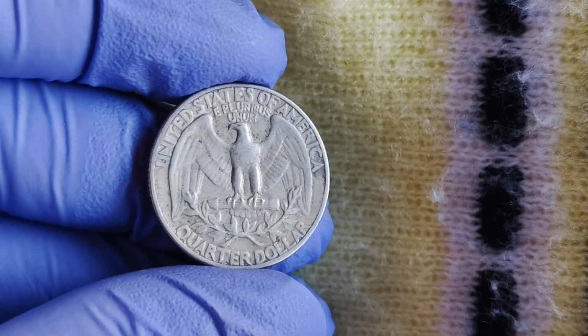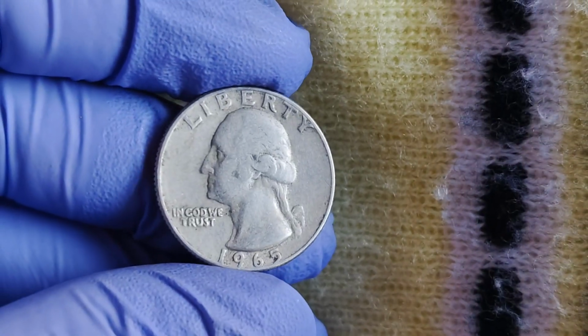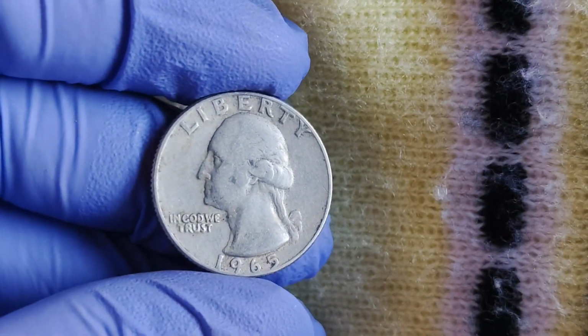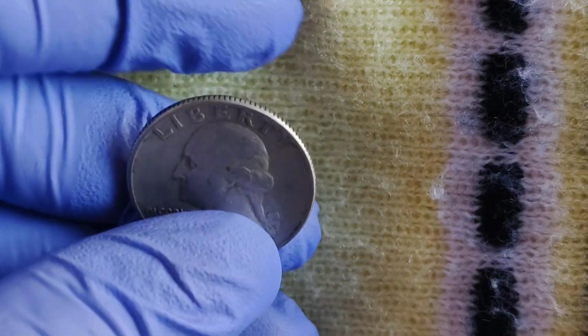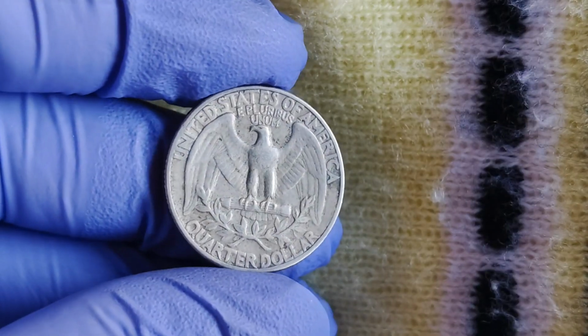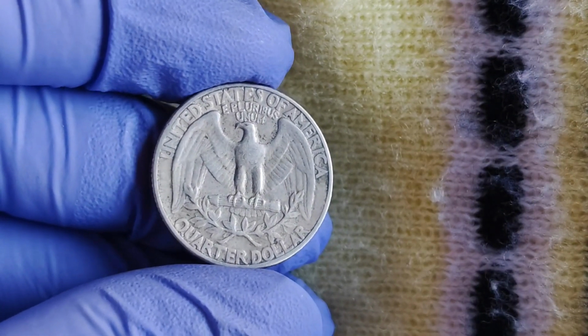And this is where the story gets even stranger, because for decades, nobody believed the stories. People claimed they found heavier 1965 quarters. They claimed the edge looked different, sounded different, weighed different. But the experts always said the same thing: impossible. And yet, one day, proof appeared. Not one coin. Several. All real. All authenticated. All worth unimaginable amounts.